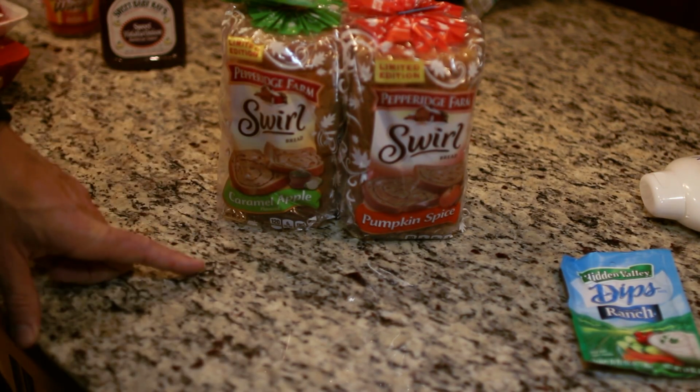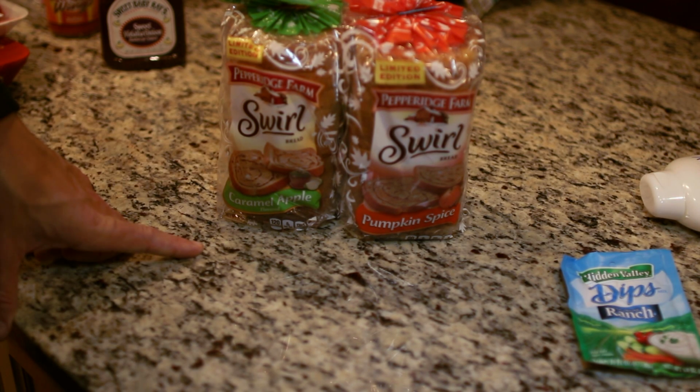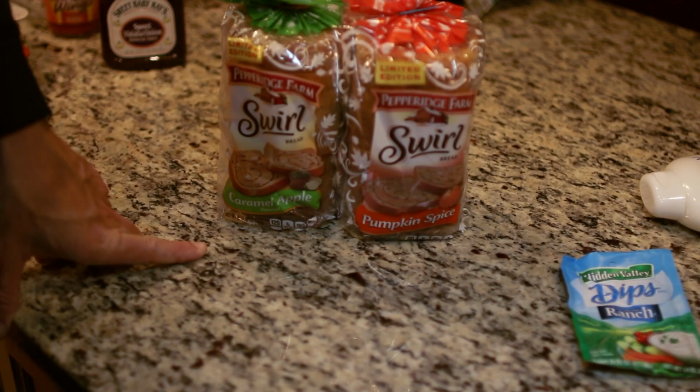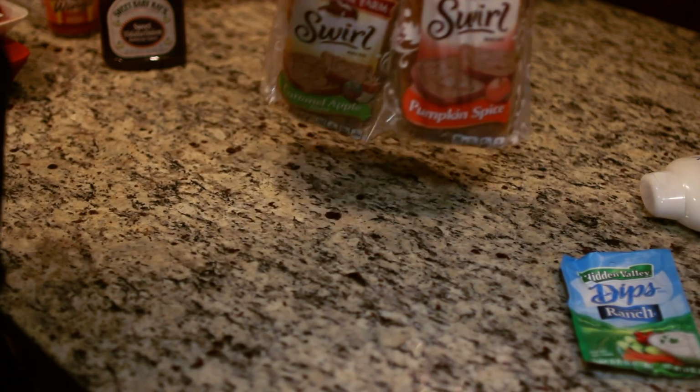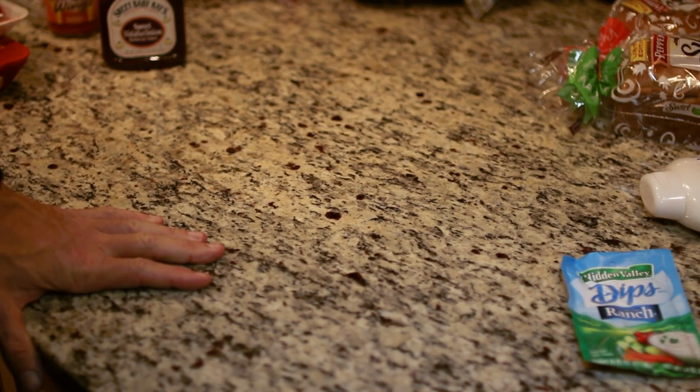I just like to freeze these and put them in the toaster with breakfast. Typically I'll have 2 slices at a time, and for 2 slices you're looking at like 30 carbs, something like that. So again, really easy and really good as well. You don't even have to put any spread on here if you don't want to.